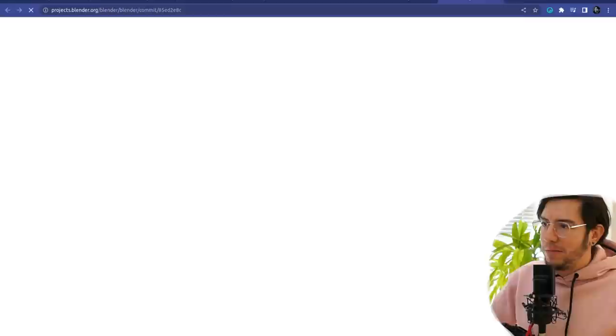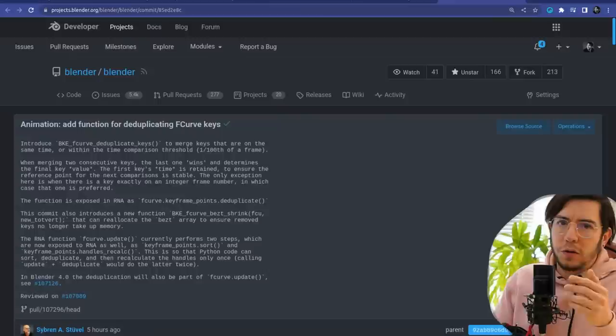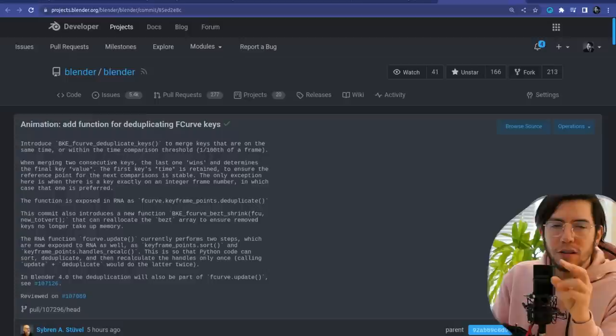For animation, this is a function that is under the hood of Blender. You can still access it via RNA, but it's under the hood. It is going to be exposed better in Blender 4.0. Basically, the tool is for deduplicating keys. When it finds that there is a key within a certain threshold, it deduplicates, it deletes them.